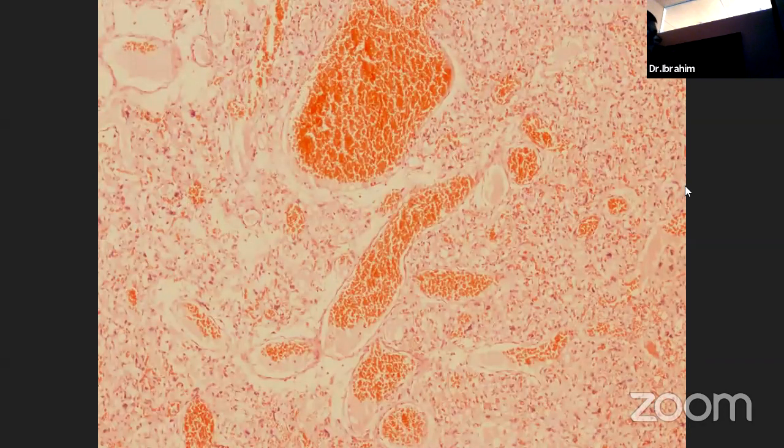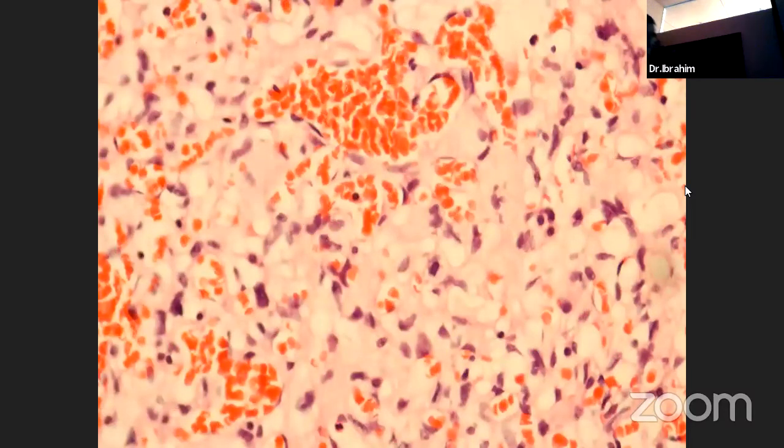Same thing, higher magnification, just to show you the stromal cells and the blood vessels. And this is the classic appearance of hemangioblastomas generally. This is a higher power view just to show you the cells, the stromal cells that are vacuolated. And with this particular history, that this patient had von Hippel-Lindau syndrome and he also has renal tumors, we have to make sure that we are not dealing with metastasis.